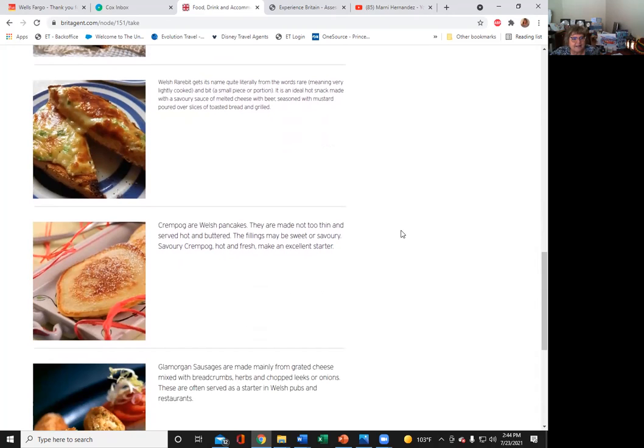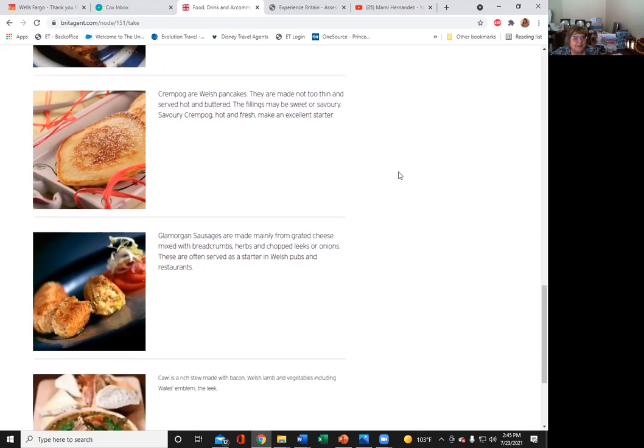Welsh rarebit gets its name quite literally from the words rare, meaning very lightly cooked, and bit, a small piece or portion. It is an ideal hot snack made with a savory sauce of melted cheese with beer seasoned with mustard poured over slices of toasted bread. That sounds kind of yummy.